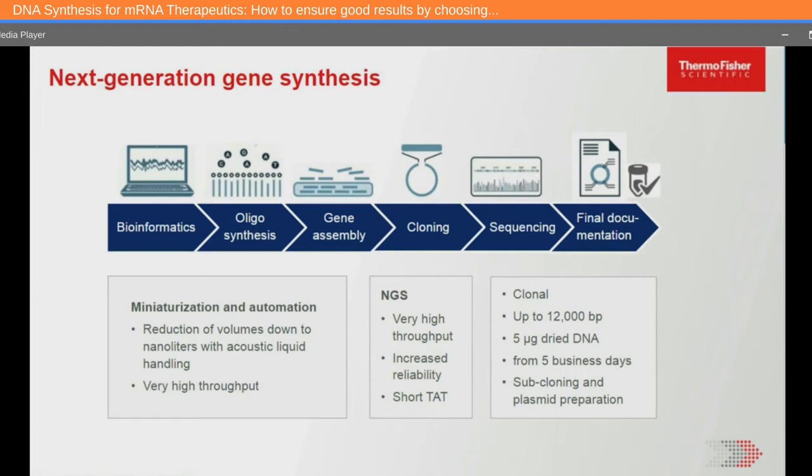Sequencing is actually a significant bottleneck in the workflow, so employing high throughput sequencing, NGS sequencing, really increases the service level and accelerates the process. And in the end, what this does, it allows us to deliver up to 12,000 constructs, up to 12,000 base pairs in as little as 5 business days.